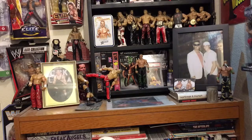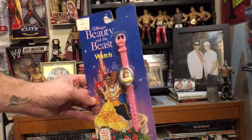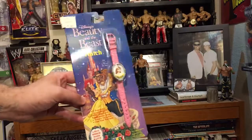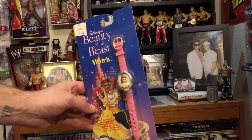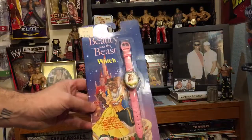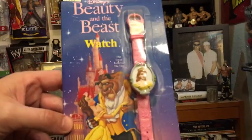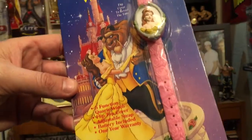Now, one of the favorite things that I got today was this. This is an original run Disney's Beauty and the Beast collectible. This is a collectible toy watch. This is from 1991, man. This is first run merchandise from Disney's Beauty and the Beast. And that's pretty cool. Get a closer look there at the artwork.